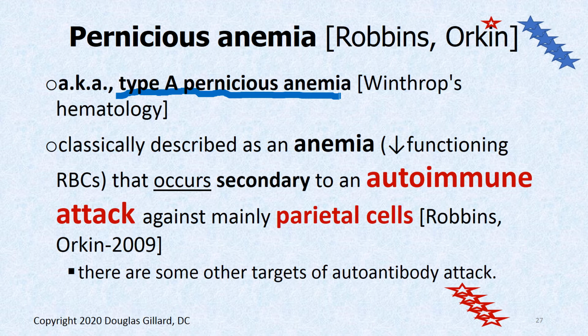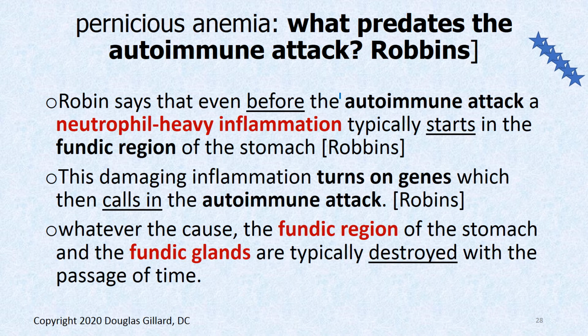You get a vitamin B12 deficiency. And there are some other targets we can look at. Now, what predates the autoimmune attack? Now, this is Robbins, so this is not confirmed by some of the medical books. But Robbins says, unreferenced, so I don't know where this came from, that there's evidence that before the autoimmune attack occurs, a neutrophil-heavy inflammation can be found within the fundic region of the stomach.